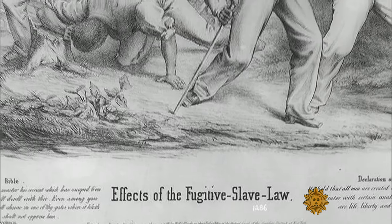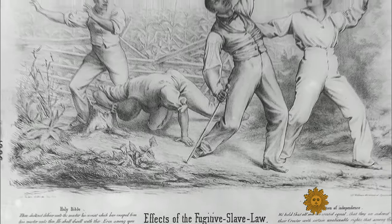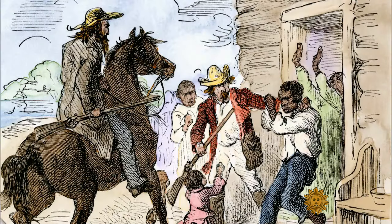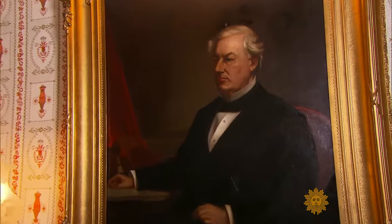To appease the South before the Civil War, he signed the notorious Fugitive Slave Act into law, mandating that slaves who'd escaped to the North be forcibly returned to their owners. But in East Aurora, they'd rather look at the glass half Fillmored. What he signed was the Compromise of 1850, which was a series of bills. One small bill in that compromise was the Fugitive Slave Act.